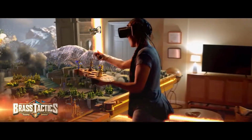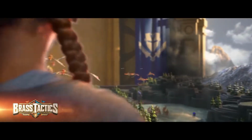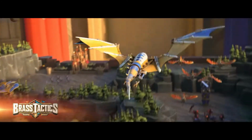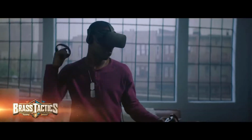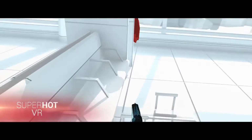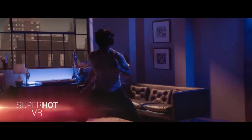VR allows animators to significantly strengthen certain elements of their animation. For example, the sense of scale of certain characters or props, as having the viewer physically straining their neck to look up or even bend down to look at a minuscule detail.